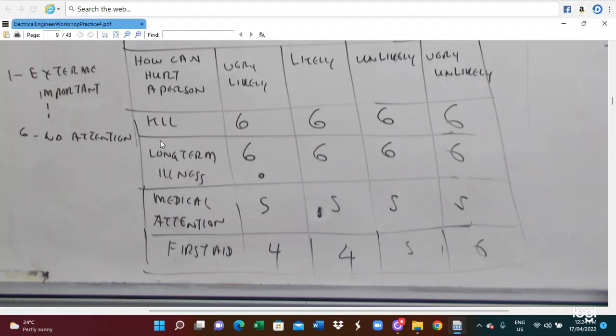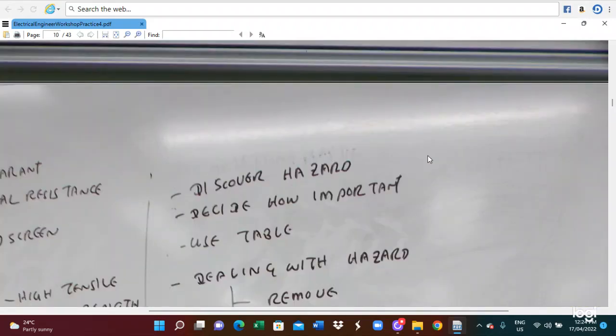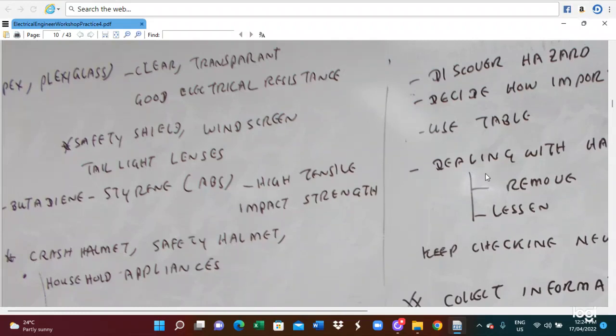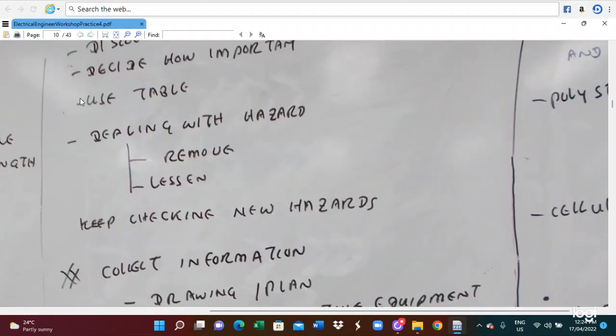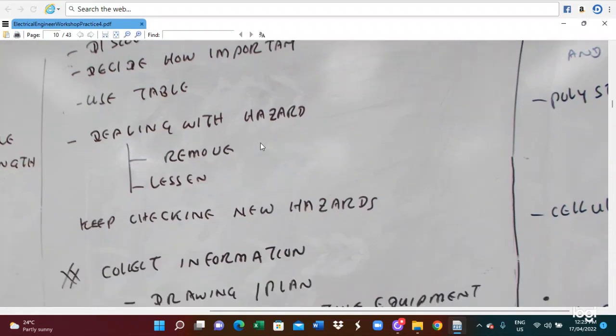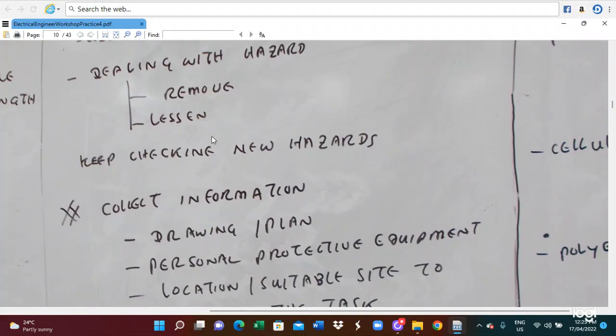The row is how likely it is to happen. This is what you have to use. The phases are better: 1, 2, 3, 4, 5, 6, and you create a better result by doing the risk assessment. That is why we discover the hazard and describe how important this table is. Dealing with the hazard is the best thing, by removing it or lessening it. Keep checking for new hazards.